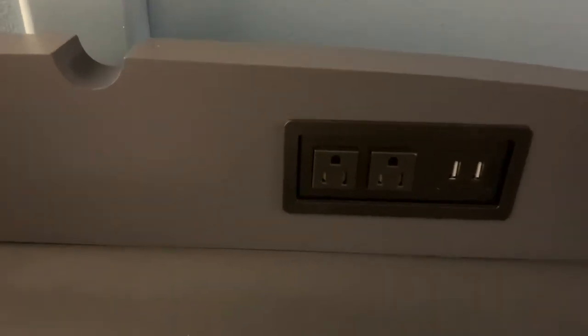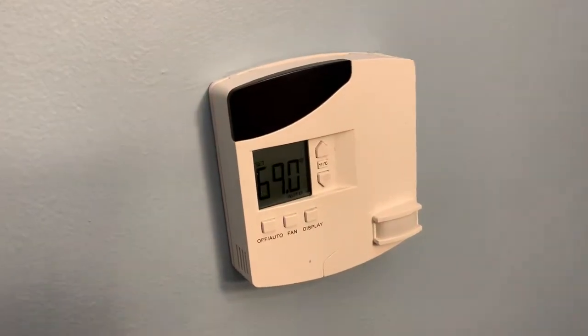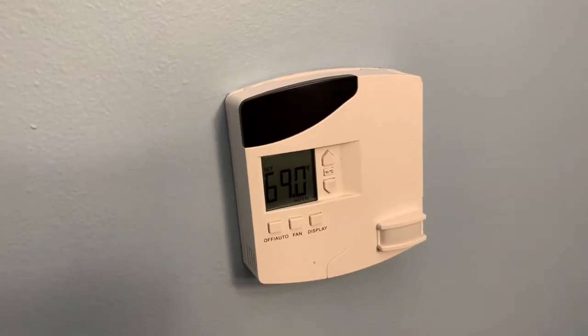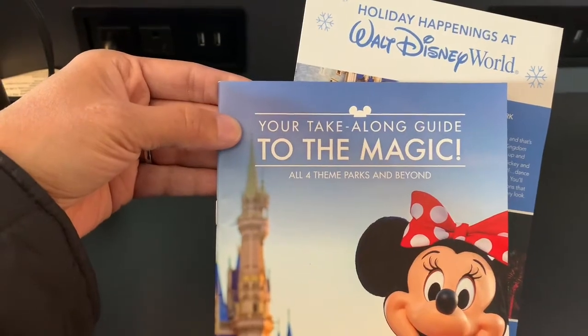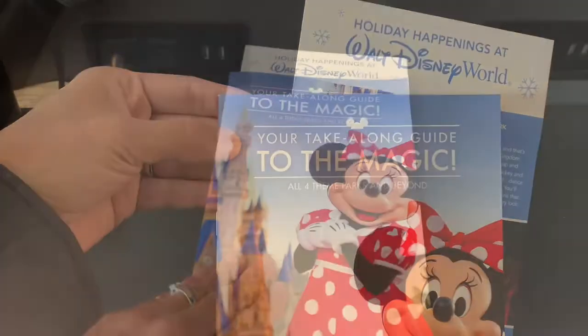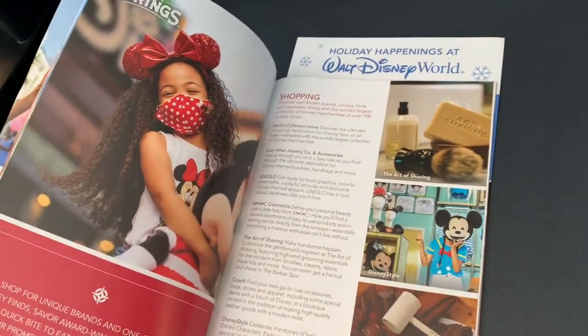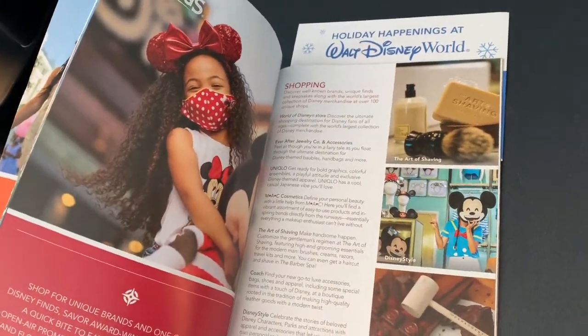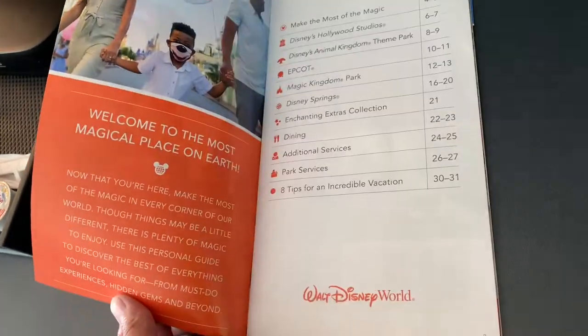It has USB and plugs everywhere in the room. They also have this climate control here. You could put the heater or you could put the AC. They left us a guide to the magic for all four parks. Wherever we go, we know times, we know events of what's happening around the parks and the restaurants and anything else we want to do.